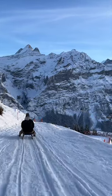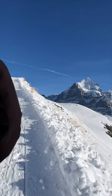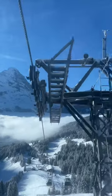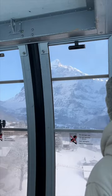Welcome to Grindelwald First, a mountain peak that offers some of the most breathtaking views of the surrounding Jungfrau region. To get to the top, you take a 25-minute gondola ride from the town center, where you're treated to stunning views and huge pine trees.